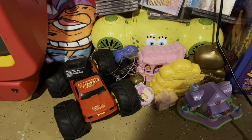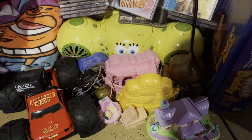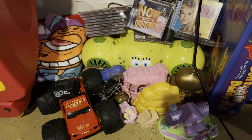Right here in front, we got a bunch of Polly Pockets. These are some of the Disney ones over here. This is a Disney with Mickey Mouse in here. Pocahontas is sitting over here. Beauty and the Beast. So some of these are on here.